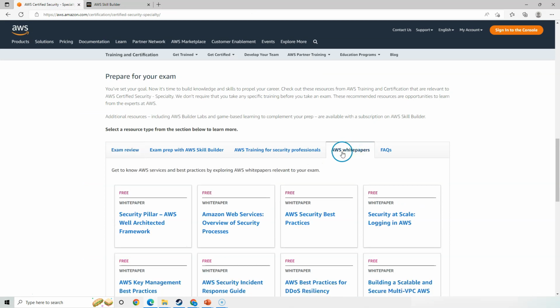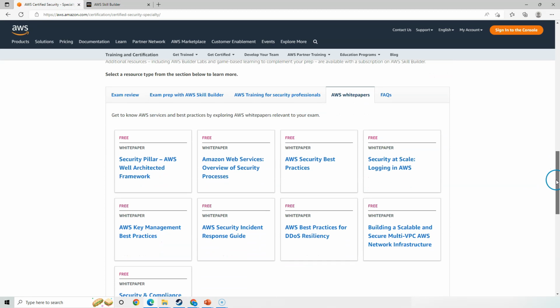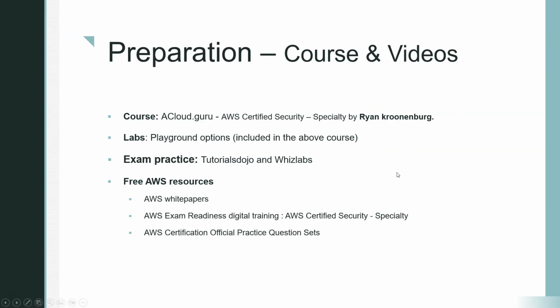And then AWS white papers. So these are the 9 AWS white papers. As you prepare, you will know which area you need to deep dive, and you can use these papers from here. It's like security pillars, security processes, etc. So this is about all the resources I used, and these are good enough for the exam.